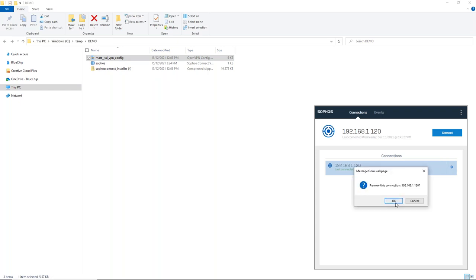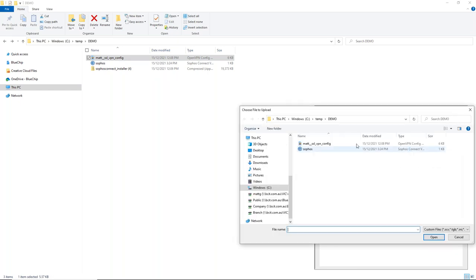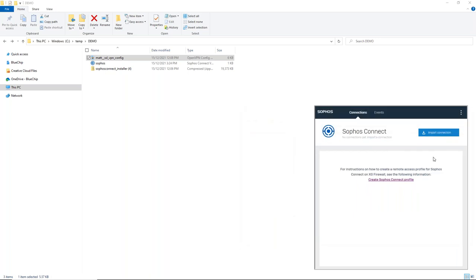So I'll just delete this one, import config. And then it's going to just import the file. And then I can just go ahead and connect. And away we go. Different IP address because of an earlier demo. But that's pretty much it.